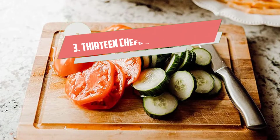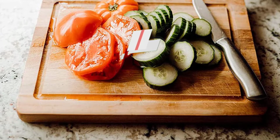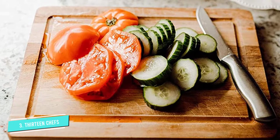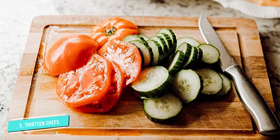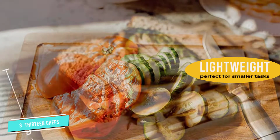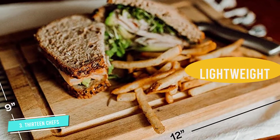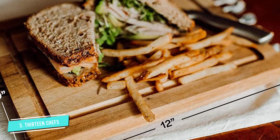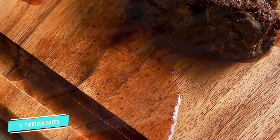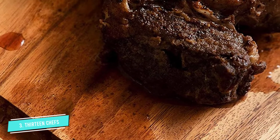Number 3. 13 Chef's Villa Acacia Wood Bar Board. If you only have a small job mincing up a few cloves of garlic, for instance, or quartering a lime, it can feel like a hassle to drag out a full-sized cutting board. Enter the 13 Chef's Villa Acacia Wood Bar Board. The grain of the tropical hardwood is beautiful, and it's just half an inch thick and 12 by 9 inches in size. It's lightweight, perfect for smaller tasks, and can be easily stashed away in cabinets when not in use.